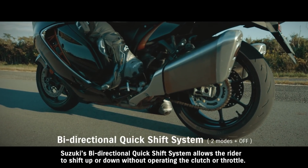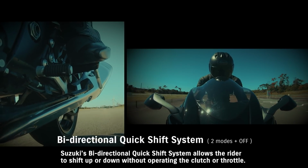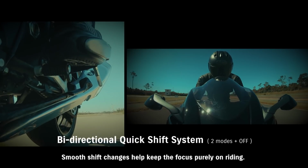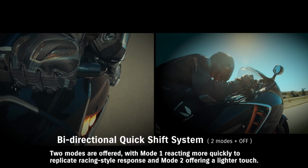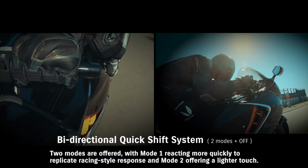Suzuki's bi-directional quick shift system allows the rider to shift up or down without operating the clutch or throttle. Smooth shift changes help keep the focus purely on riding. 2 modes are offered, with Mode 1 reacting more quickly to replicate racing-style response, and Mode 2 offering a lighter touch.